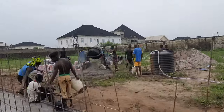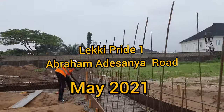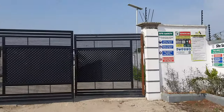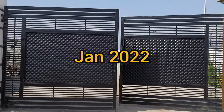This was Lekki Pride Phase 1 when it was launched around May 2021. Just stay with me, let me show you the current state of this Lekki Pride. Wow! This is the current state of Lekki Pride. Lekki Pride Estate in Abraham Adesanya.